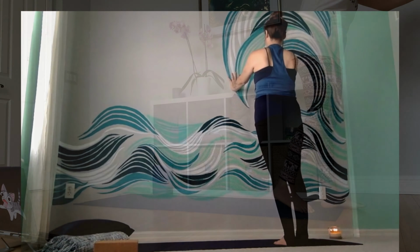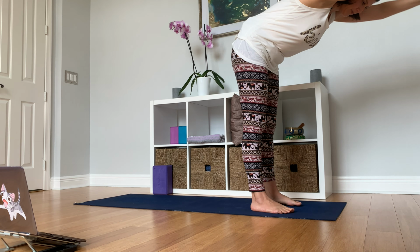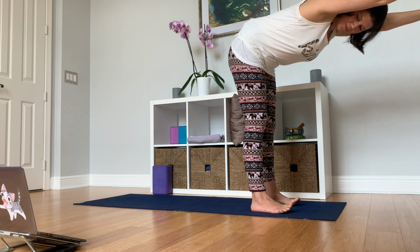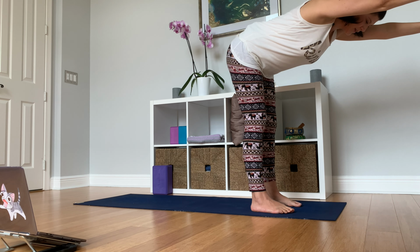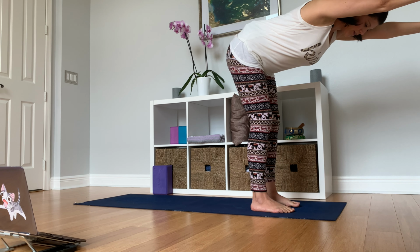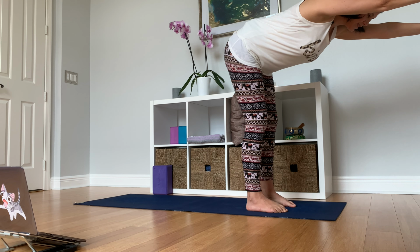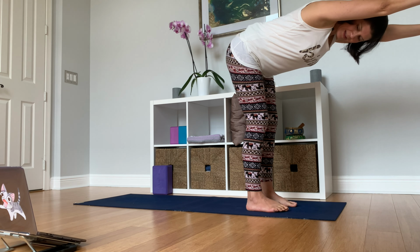Walk your legs back away from the hands and make the shape of an L with your body so that the chest is parallel to the floor. The arms are parallel to the floor. Extend the hips back. And try not to broaden through the hips, but instead bring them closer to the center. Press into the feet. Elongate through the tailbone. And look down at the floor, but try not to let the head hang down.